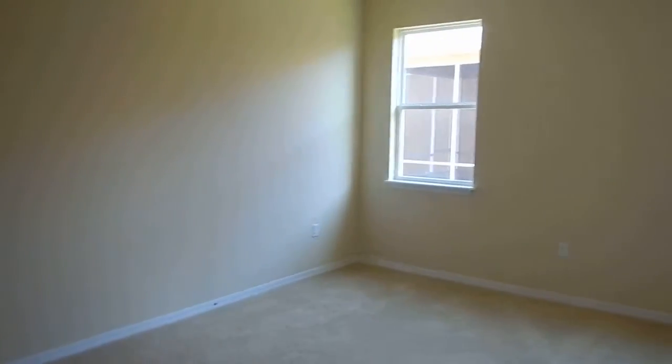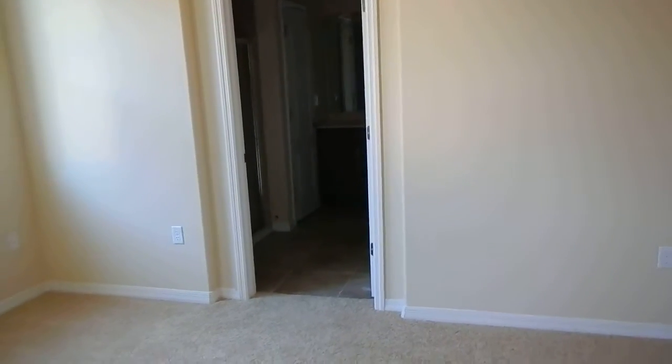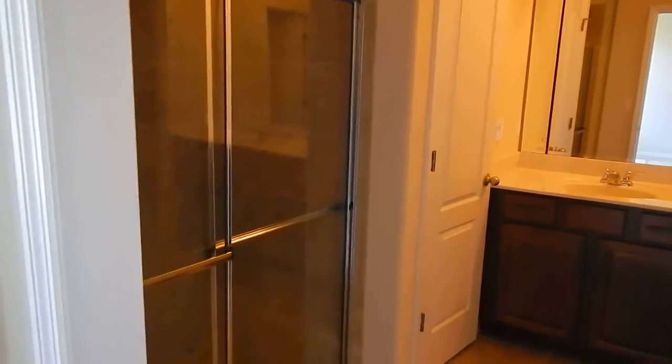And here's the master. We're doing a quick walkthrough just to show you the floor plan. This is for a client, kind of last minute. We want to get this together for them, so I'm clicking the lights on as I go. I apologize.